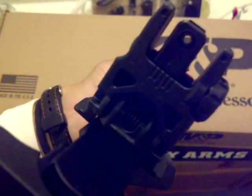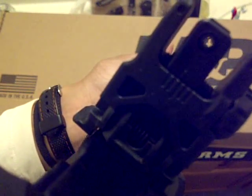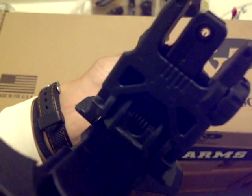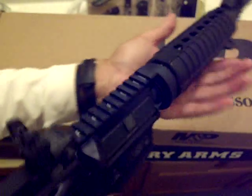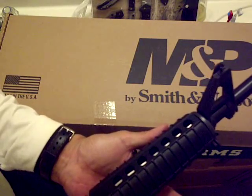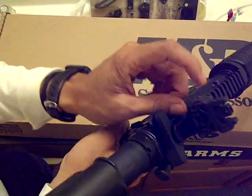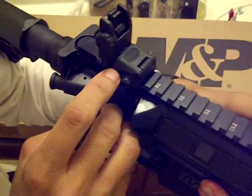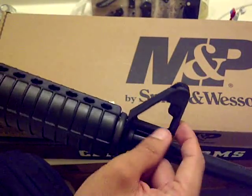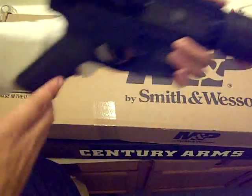Let me see here. That's kind of what it looks like. There you go. You can see the front post through the rear sight post. So there you go. I don't have to buy any sights for them. They come with them. Are these metal? Seems like they're metal. This is plastic. I don't know if this is plastic or metal. It feels like plastic. So the rear sight is plastic. The front sight, I want to say metal, but they're there. I don't have to buy them.